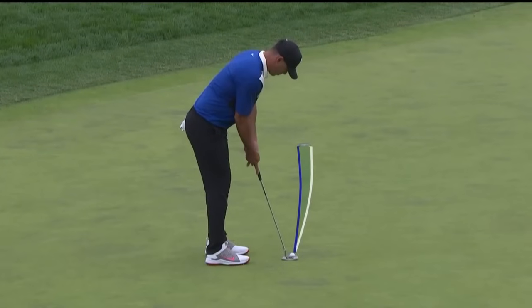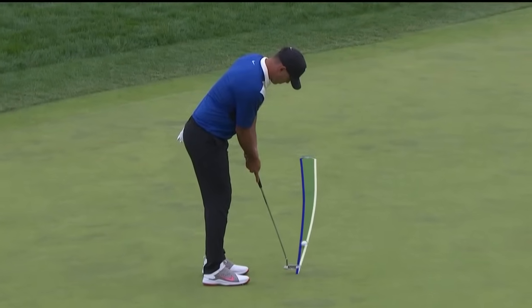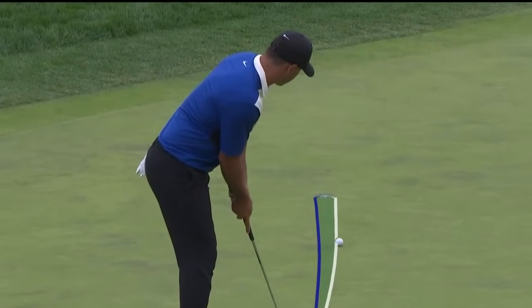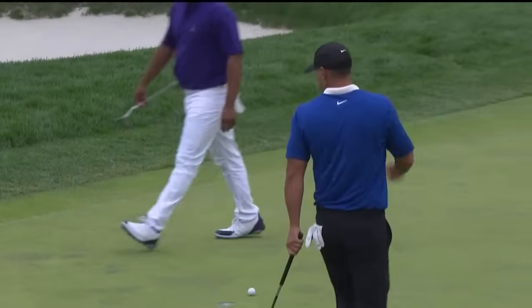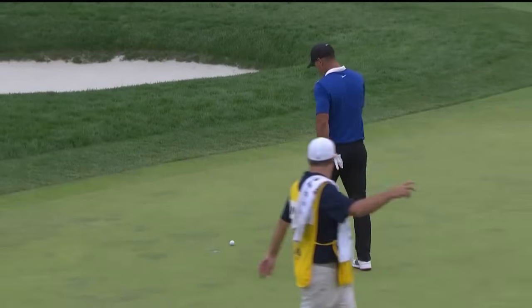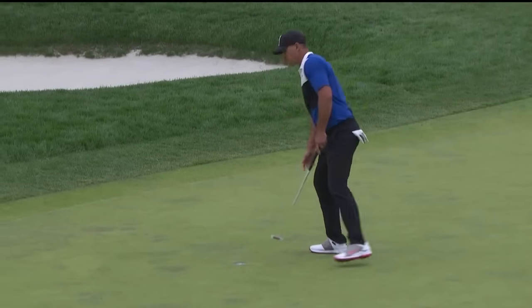This green reading is presented by SoFi. Can he keep it in the cone? He's got it in the cone. It's shifting to the right. Is it going to come back? No! And that will be his second bogey in a row.